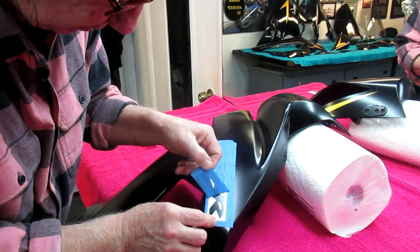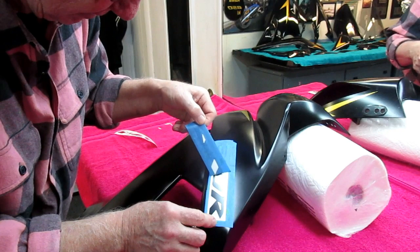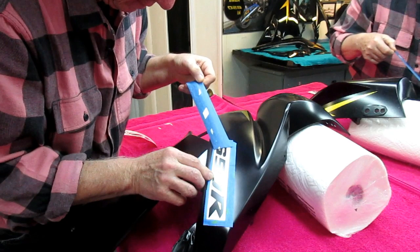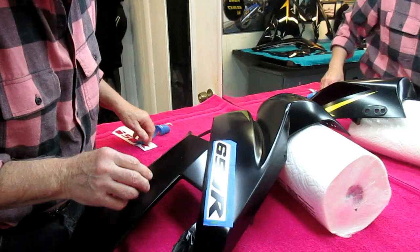All right. Let's see if it's our lucky day. It's pulling that up. That's good. And if the worst happens, I'll cut another one out if this is a problem. That looks like that went down pretty good. Took out the middle of the 6. Okay. So now we've got to get the rest of the paper off.